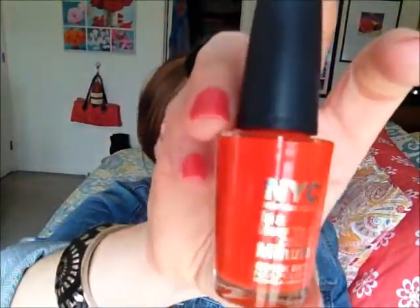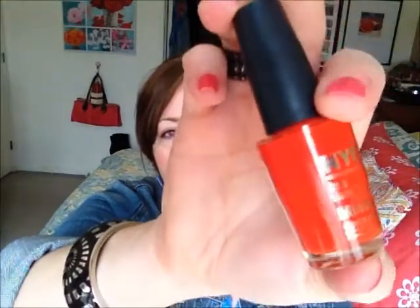This is a little bit more muted. This is a definite full-on, very, very orangey shade, which looks great on toes. Very opaque and creamy.